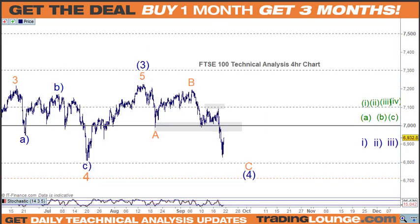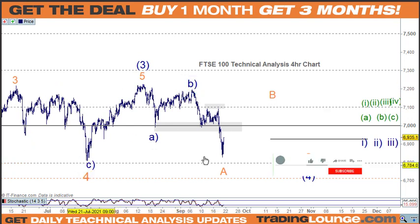Also for the FTSE market, I've had it like this here, but we'll have to change this as well. So we're likely to put the A wave over here, the B wave over here, and then the C wave over here for this. This is the wave 4 of 1 lesser degree, so I don't see it going too far. As I mentioned the other day, we can put this wave 5 of 3 over here as well. But if we're going to count it like this, then we'll probably need to look at it like this.